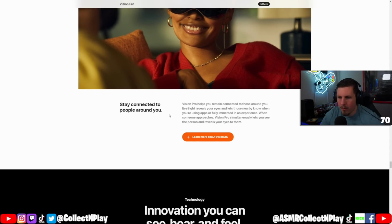Stay connected to people around you. Vision Pro helps you remain connected to those around you. Eyesight reveals your eyes and lets those nearby know when you're using apps or are fully immersed in an experience. When someone approaches, Vision Pro simultaneously lets you see the person and reveals your eyes to them.